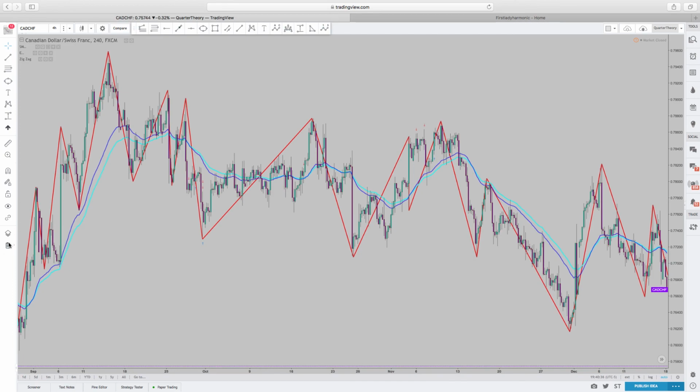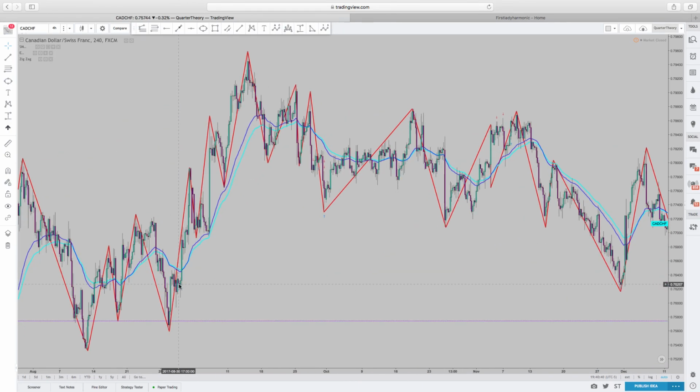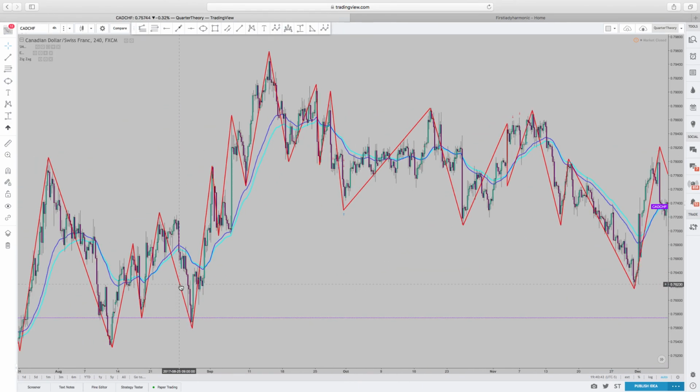You think you'd be able to find a bat pattern on your own? I think so. Okay. You know, M's and W's. You can't miss M's and W's.